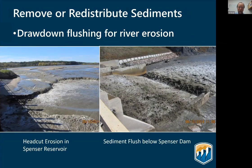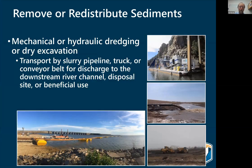Another example is Spencer Dam, and I think the spelling of this may not be quite right, but this dam did fail. Before it failed, they were annually drawing the reservoir down and flushing a lot of the sediments through. And there's also the removal or redistribution of sediments. There's mechanical or hydraulic dredging or dry excavation, and transport by slurry pipeline, truck, or conveyor belt for discharge to the downstream river channel, disposal site, or beneficial use.